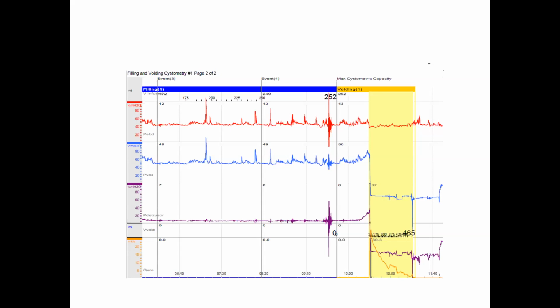So you've given the patient permission to void. They have initiated voiding. And at that point, you see this sharp drop on the vesicle line to a level below 0. And this is the point at which the catheter has come out of the patient and is now hanging below the level of 0, so below the transducers and probably somewhere into your flow meter.